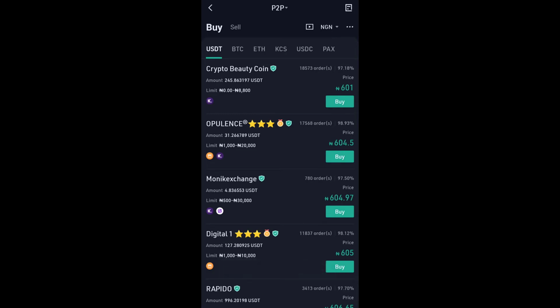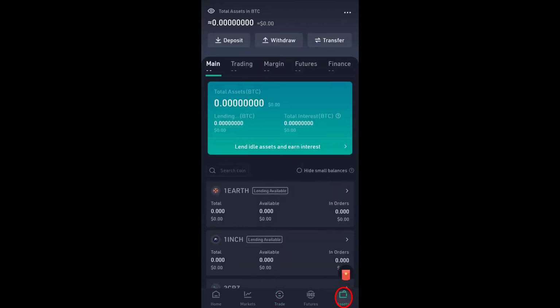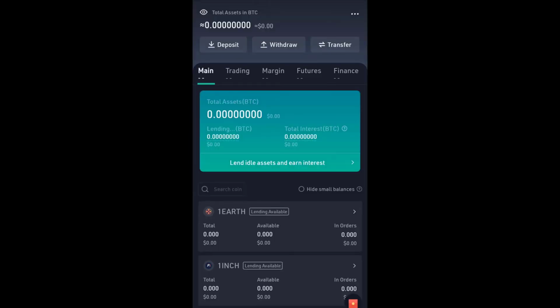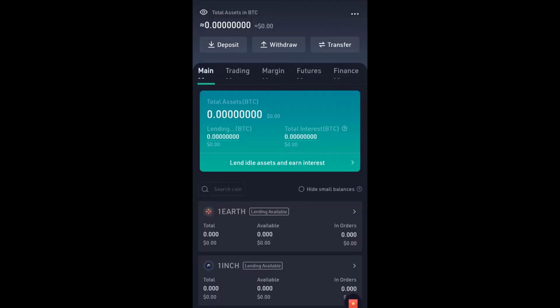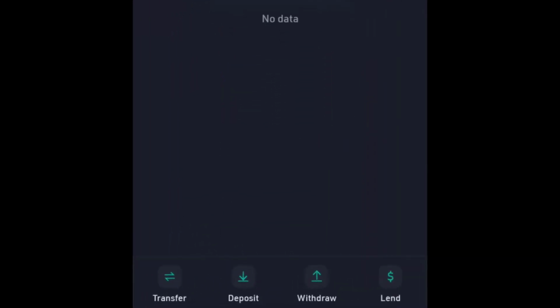So once we've received our assets, we come over to assets at the bottom right corner, click on it, and then we are greeted with this page. Basically, this is where it holds all our balances. We can see we have our main balance, we have trading, margin, futures, and finance. In order to deposit or withdraw some money, we can either click on the deposit icon over here, or we can click on the withdrawal icon over here as well. Another alternative is also to search for it over here. For example, if I would like to deposit Cardano ADA, I can just come over here, search for ADA, click on it, and then I make my deposit, withdraw, lend, transfer.